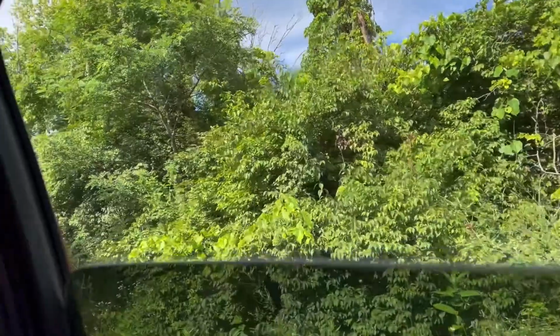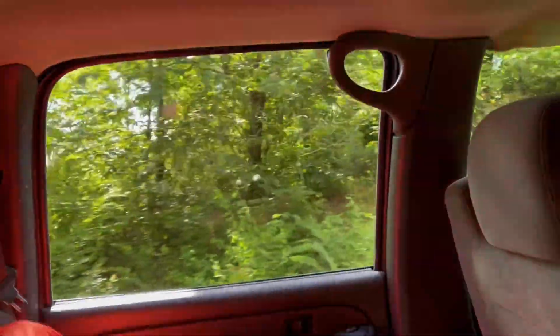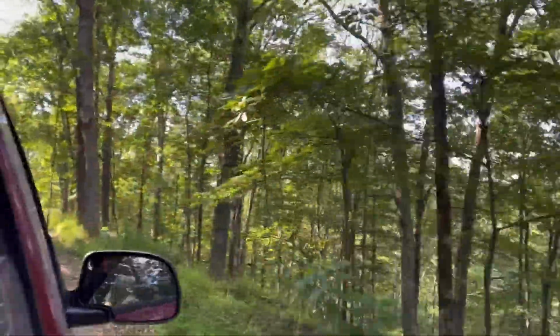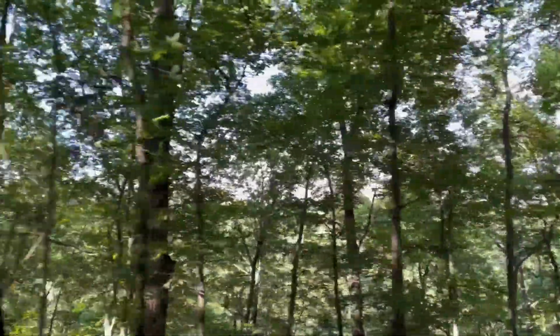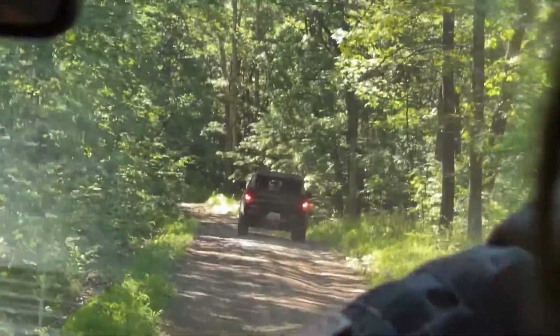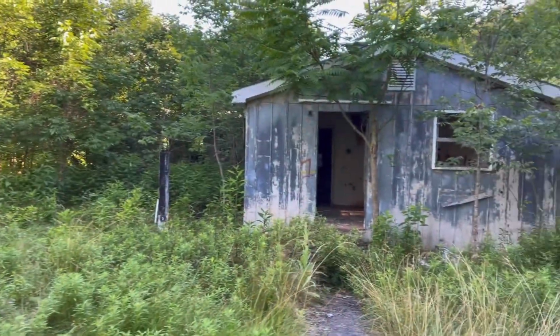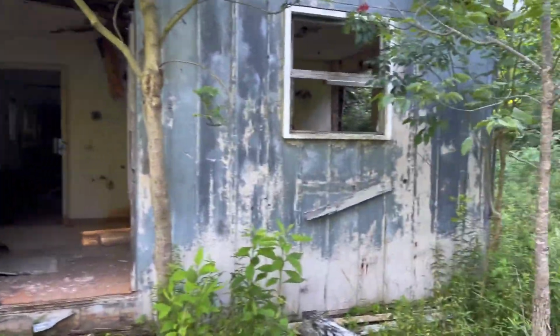All right, well, there's an abandoned town nearby. We're gonna go check that out, see if there's anything worth seeing over there. Hopping in the Duramax again, and then we'll get going. Here's the little abandoned Green Ridge village back here.